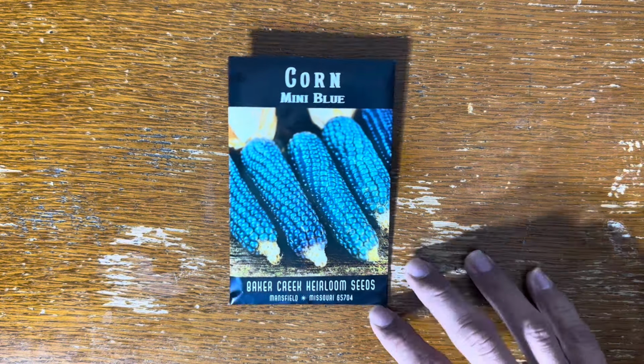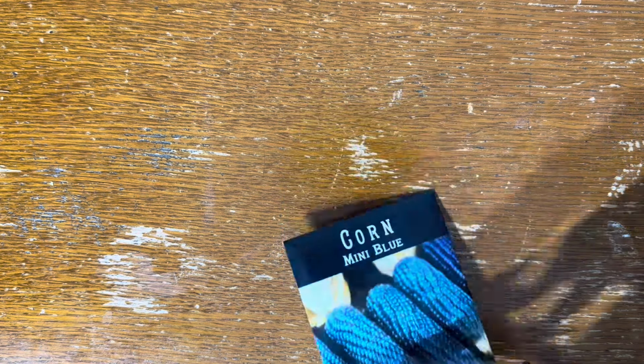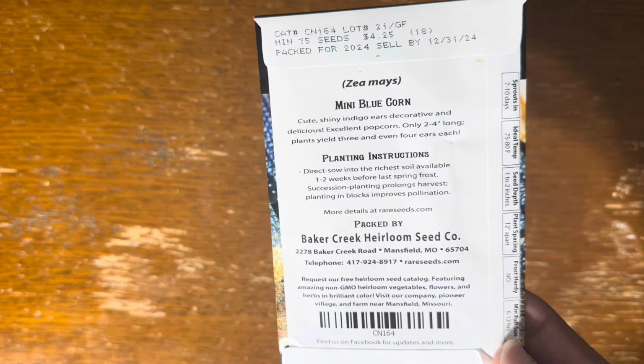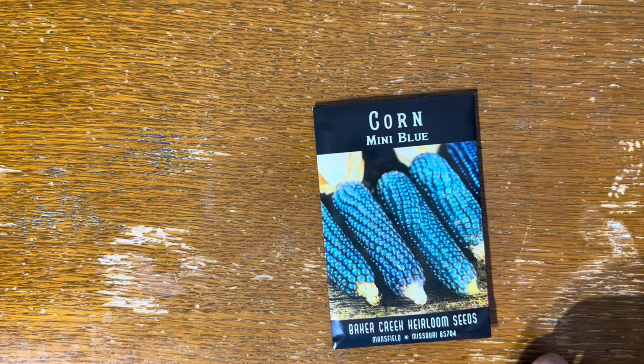It's the mini blue popcorn. It's from Baker Creek. There's also a pink variety, I believe. It takes 100 to 110 days to mature. Produces up to 3 to 4 ears per stalk, ranging from 2 to 4 inches long, so not super impressive. But the plants often reach 6 to 7 feet tall. One reviewer claimed that 20 plants produced about 3.5 pounds of shelled popcorn, with some claiming it does well in dry weather. So I'll hope to see how it does in my climate.